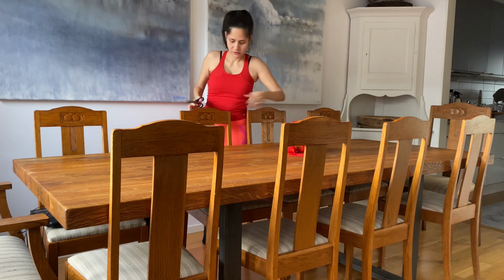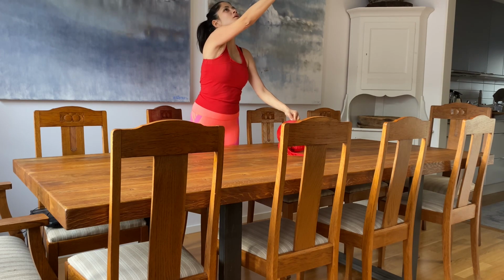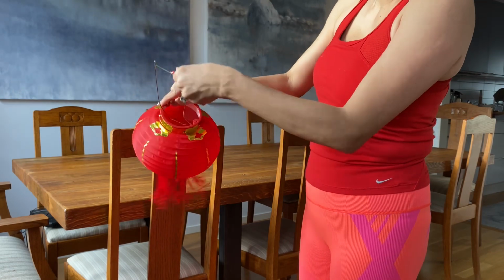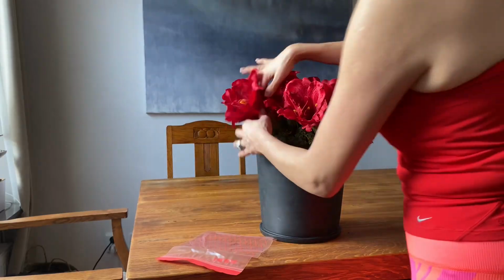I do have to clean throughout the month, but at least once a month she comes and she gives the bathrooms and all of that a really good clean. So I just really need to maintain it, especially because we're in Sweden. It doesn't get dirty as often. So I put away that Chinese lantern.